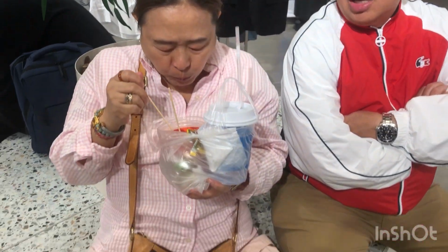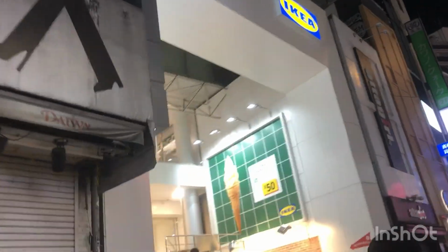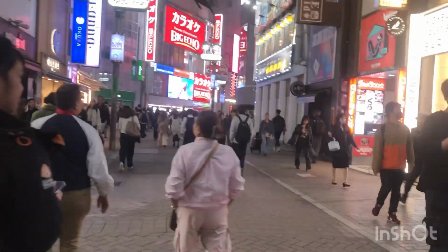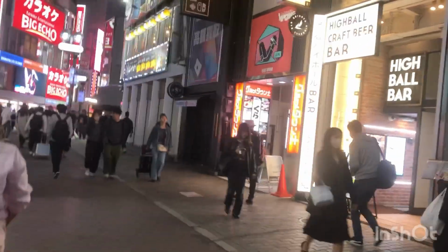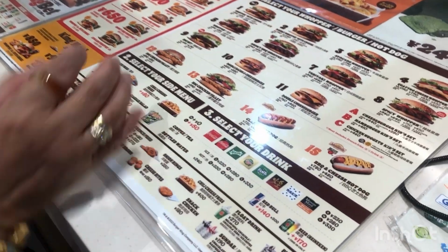So here are some stores you can find in Shibuya. Of course, they have IKEA. Actually, this is new. I've never seen this before. And then Big Echo, some bars, some inuman. So I'm just gonna show you around a little bit. And then a lot of stores are closed actually.